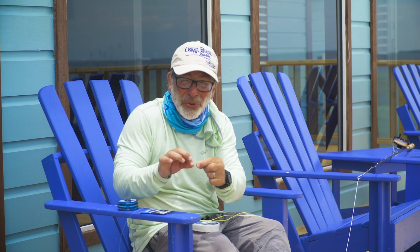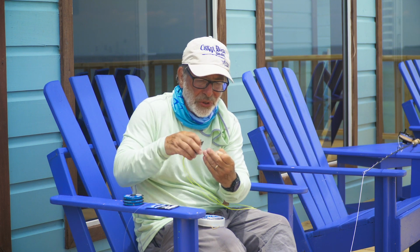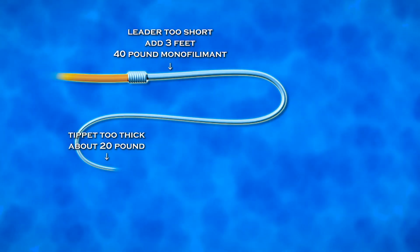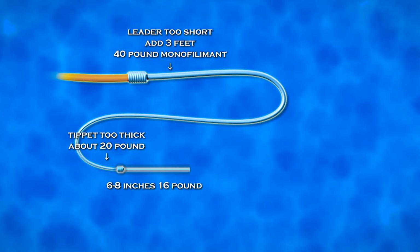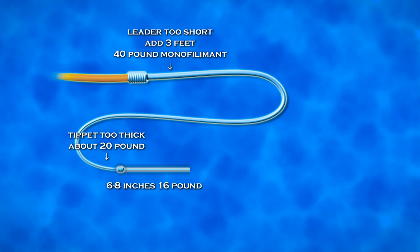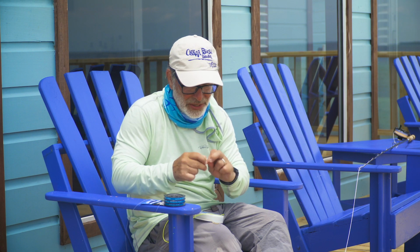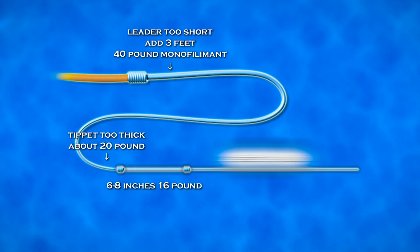And it's really too heavy, I think, to tie 12-pound directly to this and have the knot hold well. So what I'm going to have to do is cut the old tippet off, and I'm going to take a piece of 16-pound, not too much, just a little transition section, maybe 6-8 inches or so, and I'm going to tie that to the end of my leader, the other end, not the butt section.